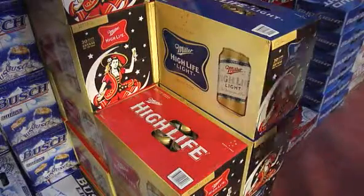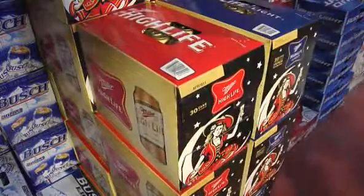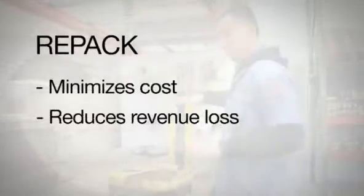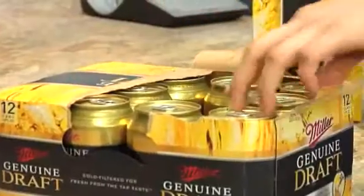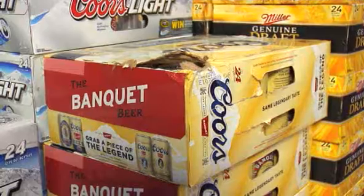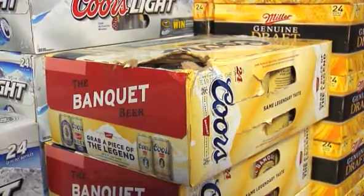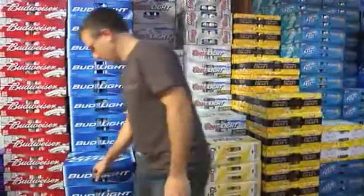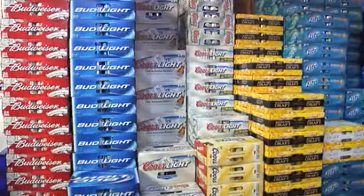Therefore, proper product rework and repack is vital to our business. Repack minimizes costs and reduces revenue loss. It also assures that all products that hit retail shelves represent a consistent, positive brand experience. Product packaging is one way that consumers perceive quality, so it's extremely important that we recognize and fix packaging issues as soon as they're identified.